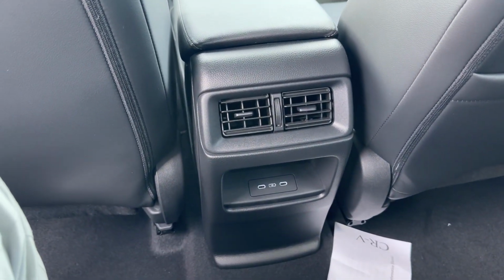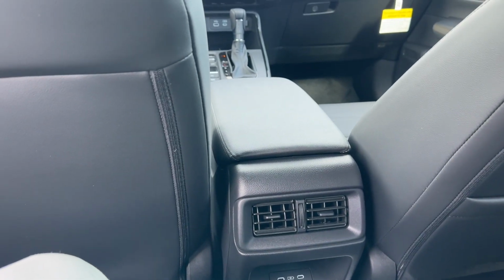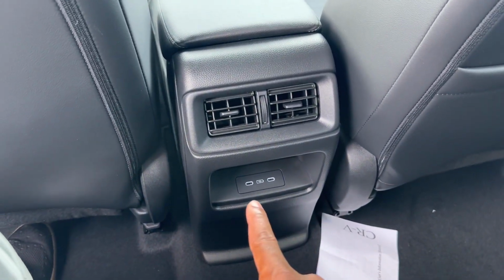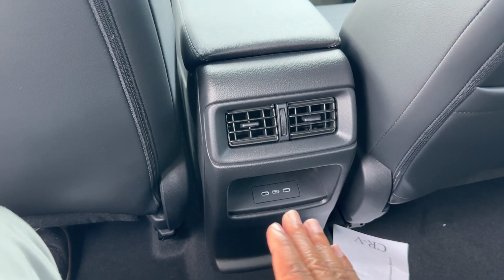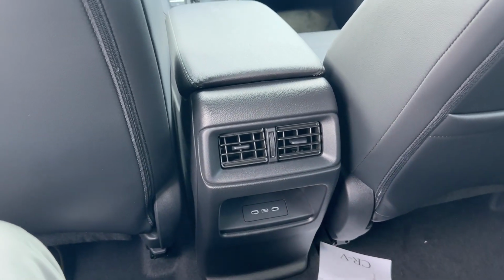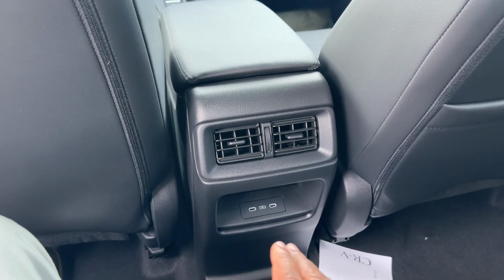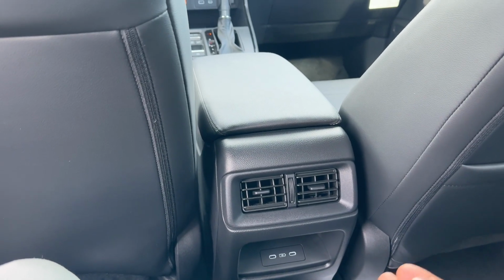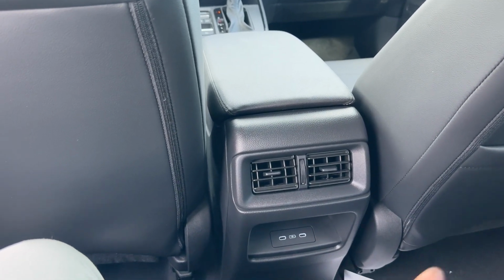And coming around here to the rear vents, I just discovered something new. For the 23, the CRVs on the EXLs did not have USB-Cs. You had to add it as an accessory. Now, any plug-in, USB-A or USB-C, you have charging ports in the rear on the EXL, which is cool because on the 23, it was standard on the hybrids, and that was it.